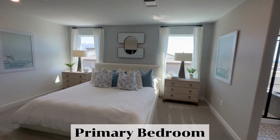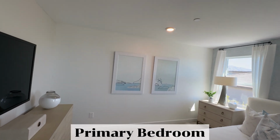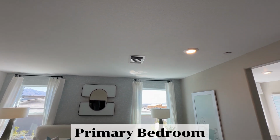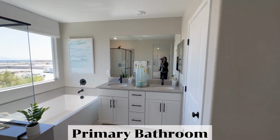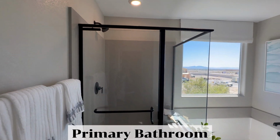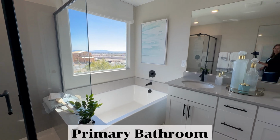This is the primary bedroom. Love that they added 2 large windows. Very spacious. We also installed 2 house lights. Love this flooring. I love this black accent that they used. The bathtub is an option.